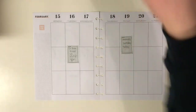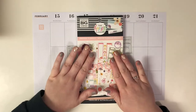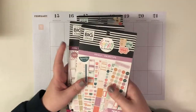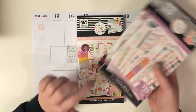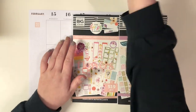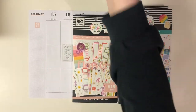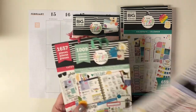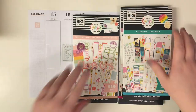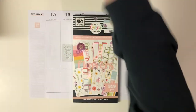So I'm pretty pumped. This week I'm going to use the brand new Pressed Florals book. I also grabbed the jewel tone boxes and the gold sticker book because some of the fonts in here are the same as in here, and I think the colors are going to be pretty similar. I also grabbed Celebrate because of my friend's birthday and because it is my regular planner. I also grabbed Supermom, Essential Planning, and Household in case there are a few from here that I would like to use. I also have the Rainbow Mega Sticker Book up here, but I'm not going to grab that because at that point, my camera might tip over.